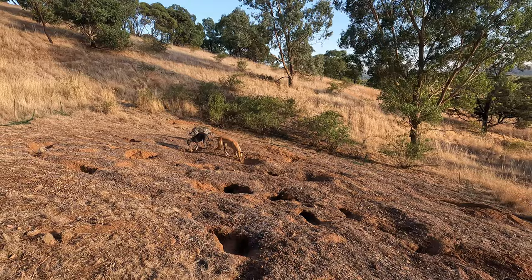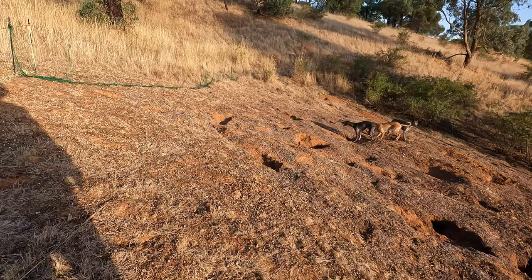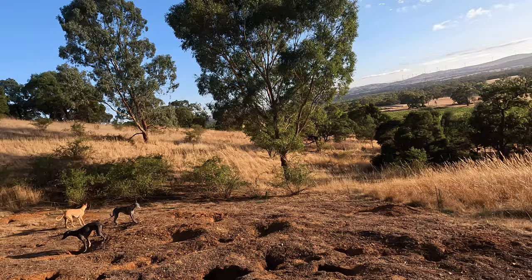This one? Yeah. That's the baby. Third burrow. We'll see it out. We'll see how good it is when we put the pressure on it.